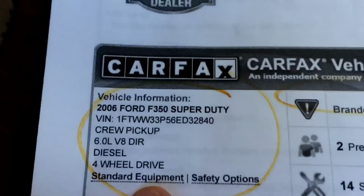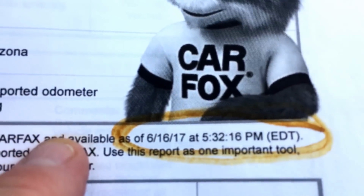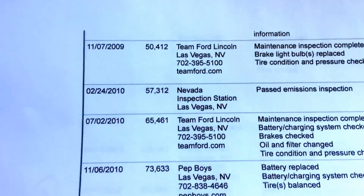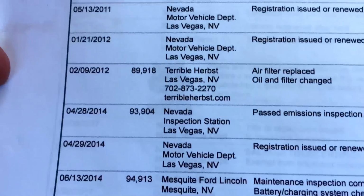All right, here's the Carfax. There's the VIN. Salvage title due to theft. There's the date of the Carfax. That's today. This truck is not gonna be around long. Bulletproof, pretty King Ranch. It's always in Vegas, so you don't have the rust issue to worry about. It's a Vegas truck. They don't have water in Vegas.